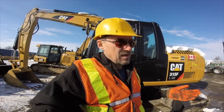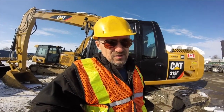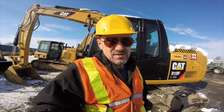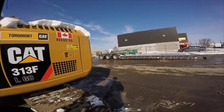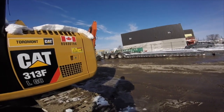So it's like, $100,000 now for them is $70,000, right? So if a machine costs $100,000, they're saving $30,000 just because of the exchange rate. And Canadians don't buy new machinery like they used to in the US because it's very expensive.